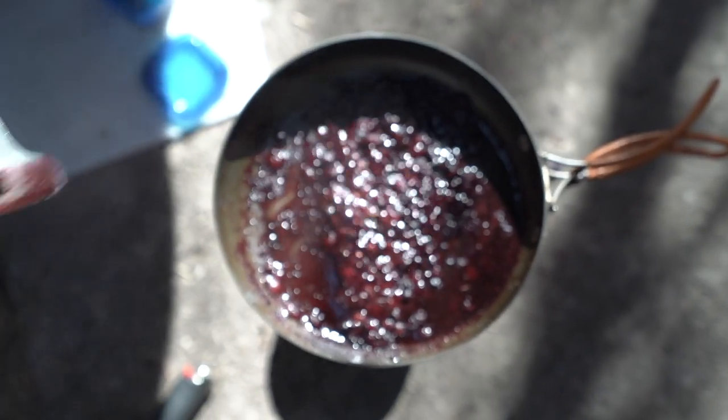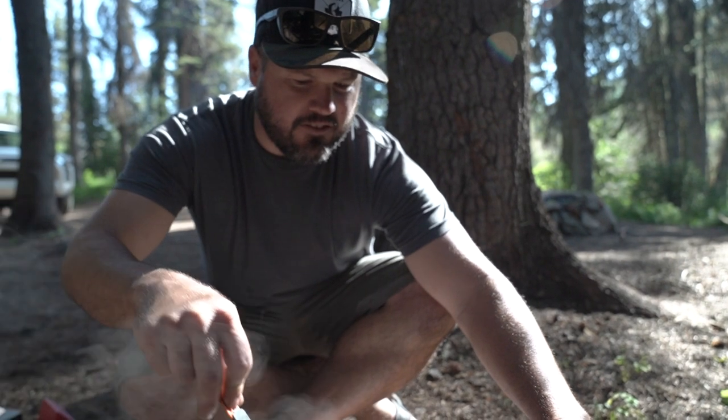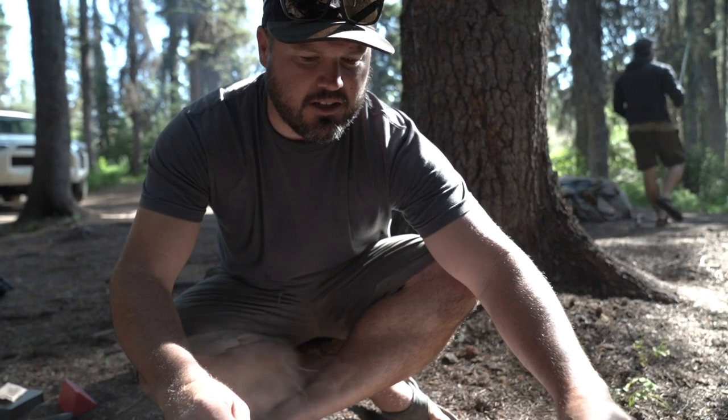Fish so fresh, huckleberries so fresh. So we don't really eat fish very often. It's pretty rare that we eat fish. Most of the time we're just catch and release.